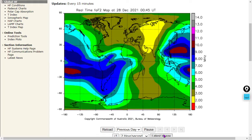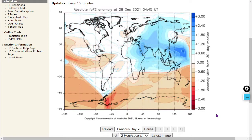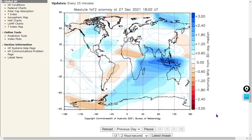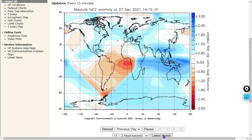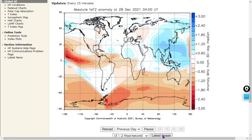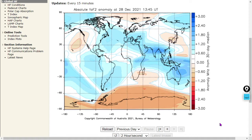We'll bring up the latest image and we'll show you the Anomalygram before we do a bonus feature. So here's the Anomalygram, showing you anomaly in megahertz from the 30-day median, and quite a lot of anomalies here, both of the high and low frequency variety. You can see wild swings here, swinging from high to low frequency. That's a 6 megahertz swing if you see it go from red to dark blue. Quite a bit of anomalies at the moment. A lot of low frequency anomalies in the southern hemisphere despite it being summertime down there. So anyway, here's the latest image. That's 1345 universal time ionogram, and there's 1345 universal time anomalygram.